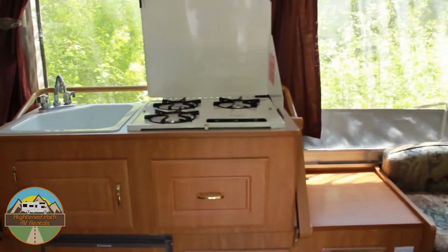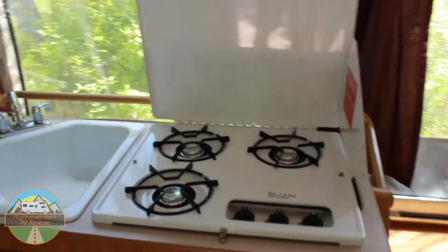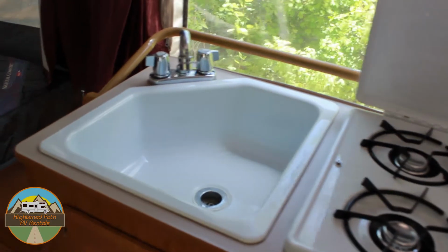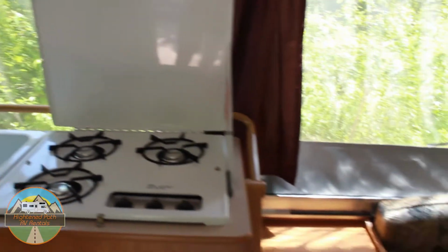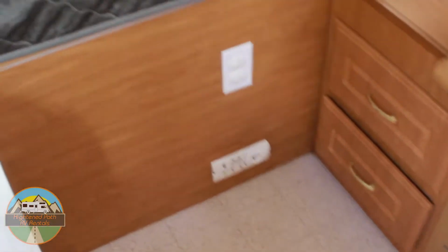First thing you'll notice is that I opened everything up so you can see how it would be if you were camping. This has a 3-burner gas propane stovetop, a regular RV sink. If you notice the bar behind the sink, this is how it collapses down to the floor when you're ready to tear down. There is a mini fridge on bottom that will run on propane and electric.